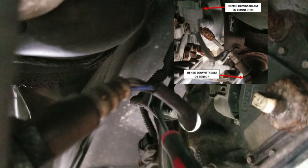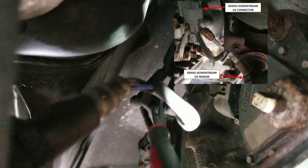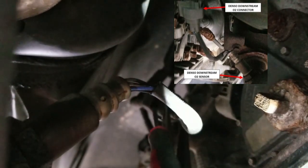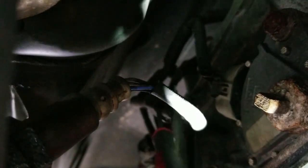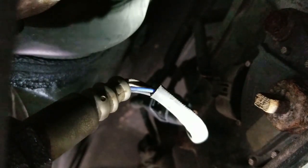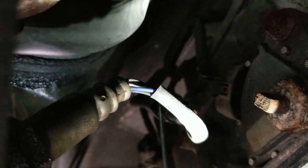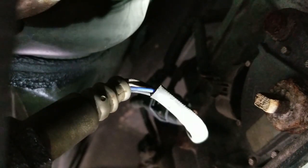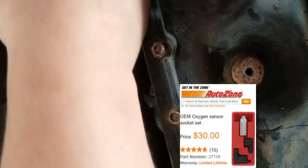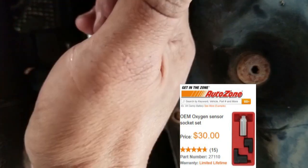All right, push it. Getting some gas on me. Oh, yeah, I got it. All right, we got it. So in order to get it out, you have to push this detent right there. Okay. So now we're gonna take this sensor off.